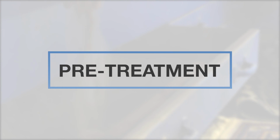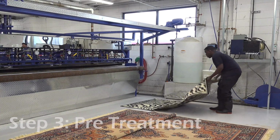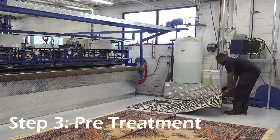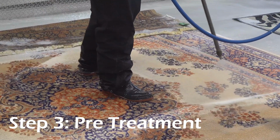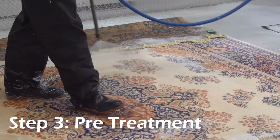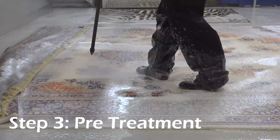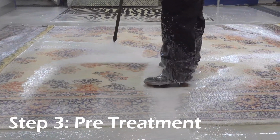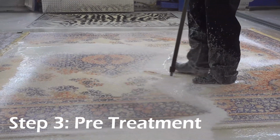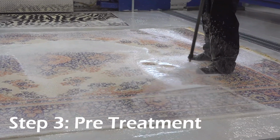Step 3. Pre-treatment. Each rug is treated with a safe and eco-friendly dual solution of soap and treatment, pre-treating each rug before they are machine washed. This dual solution is applied by pressure washing each rug to soften and break down dissolved minerals that cling to your rug over time. It's important to wash your rugs once a year to prevent these hard deposits of minerals from degrading the health and value of your rug.